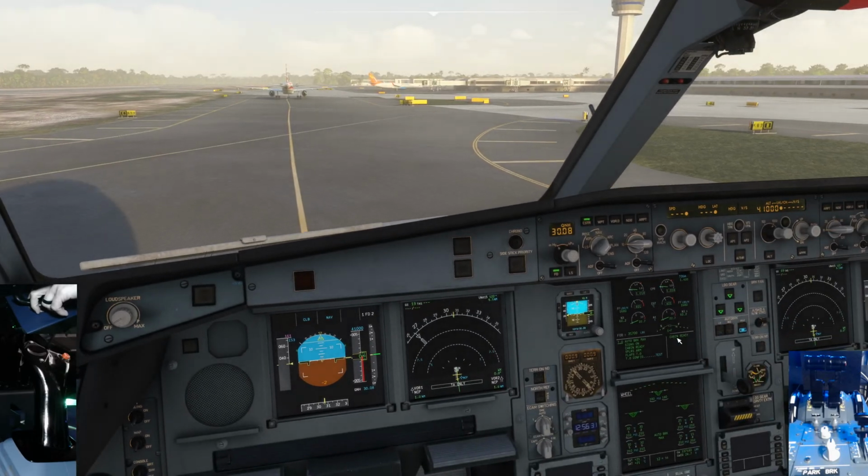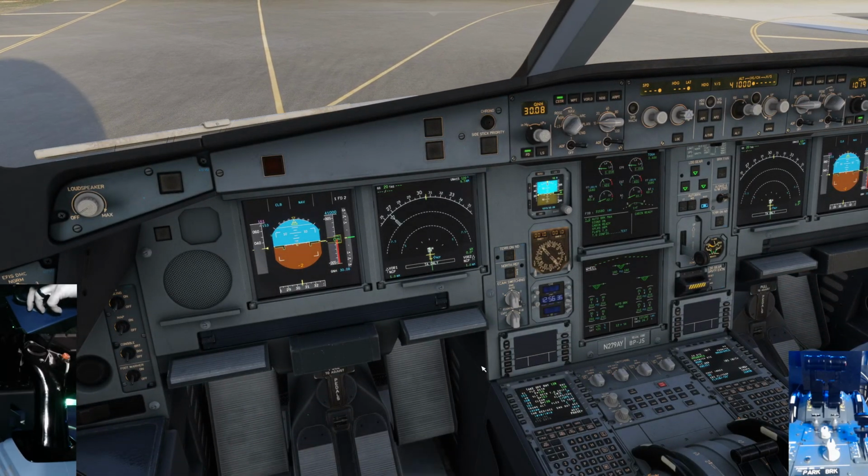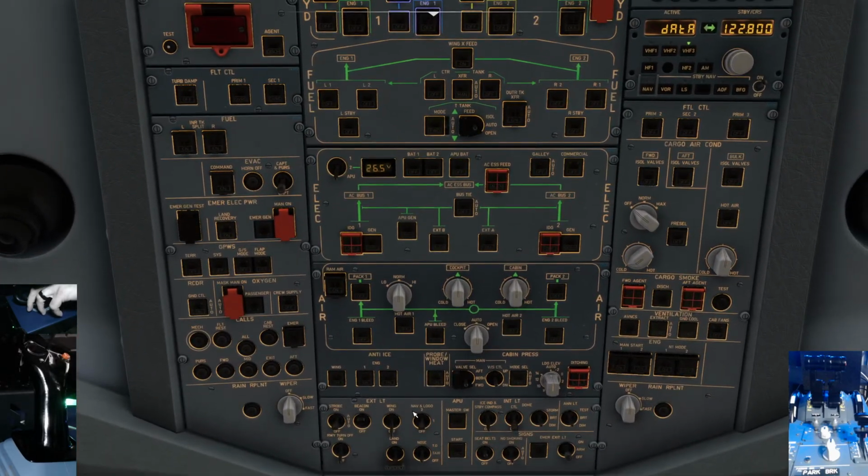All right, let's do our taxi check. Takeoff config is checked. Testing. Are they on and off? Oh, forward call. Maybe they want that.